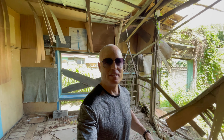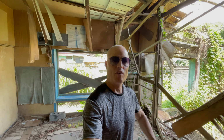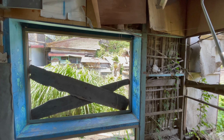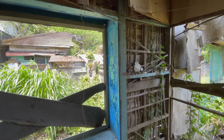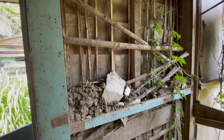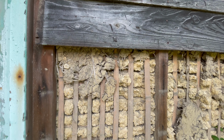Yeah, so you can see these houses aren't in very good condition. Walking around these floors, it almost feels like you're gonna fall right through. And then it's really cool to see these old walls, the way they used to construct the wall. It almost used like a mud, but it's really cool. Here we are, one of these old Japanese military houses.